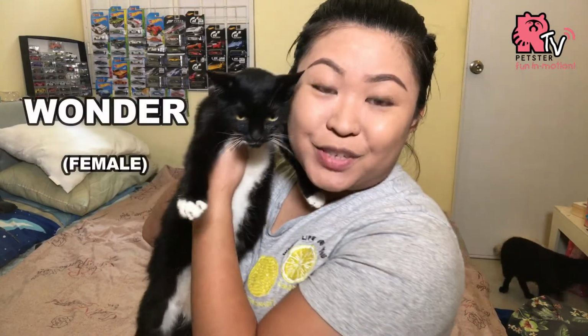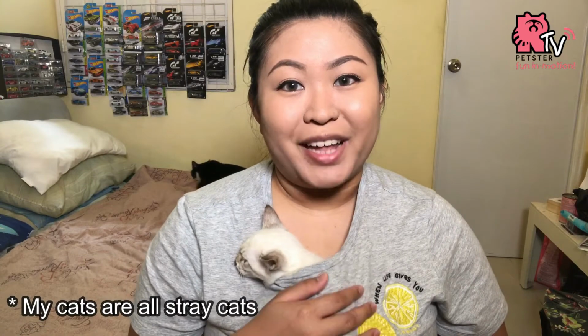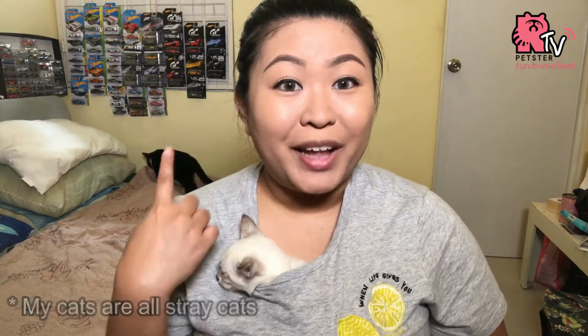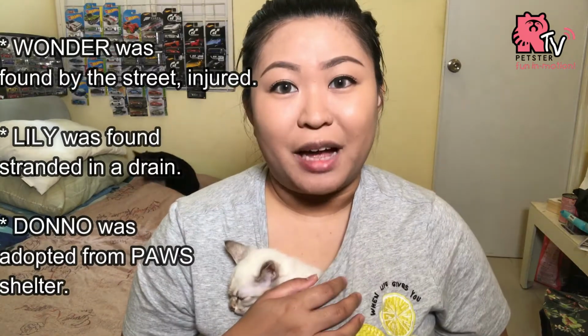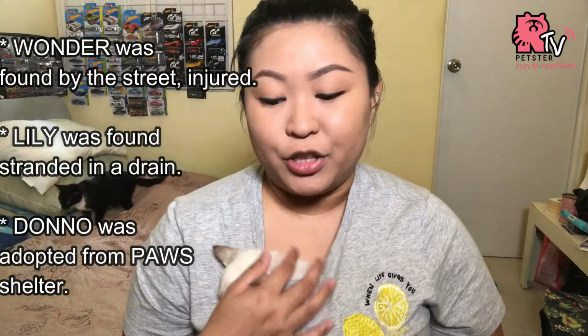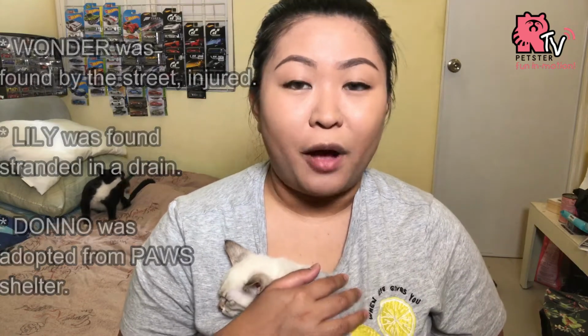This is Wonder. She's my very first cat. So this is Dono, my other cat, and this is Lily. One thing that is in common about my cats is the fact that they are all stray cats. Wonder, right there, was picked up from the streets. Lily here, she was picked up inside a drain, and Dono was actually picked up from an adoption shelter, which is by Paws. So, how in the world do I introduce them to one another?